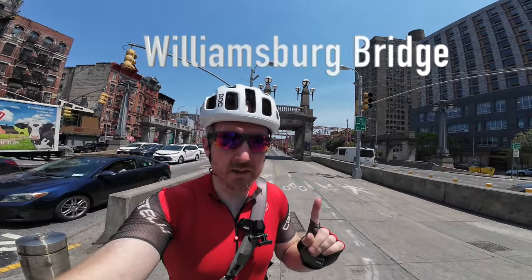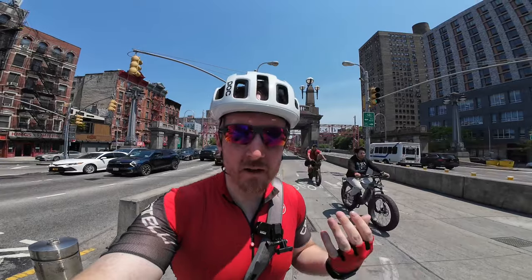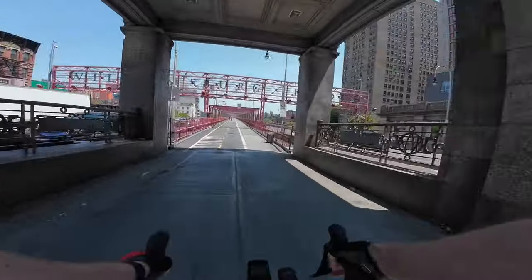So apparently, the Williamsburg Bridge is the steepest bridge in New York City. I've always ridden from Brooklyn into Manhattan, never the other way around. So today, we're gonna climb from Manhattan back to Brooklyn. Let's see how it is. Oh, starting off in higher gear, that's not a good idea.